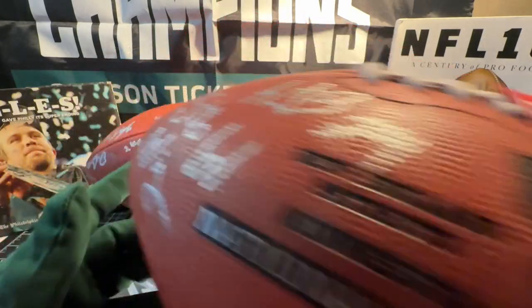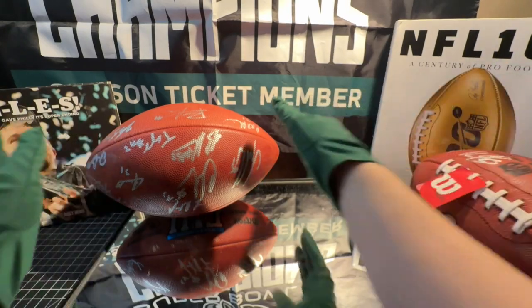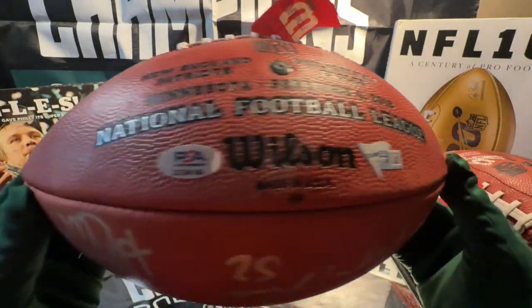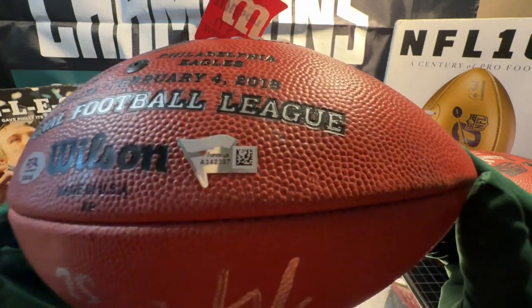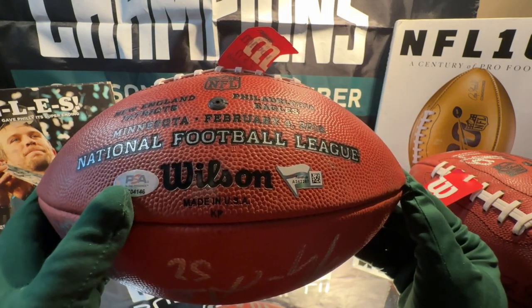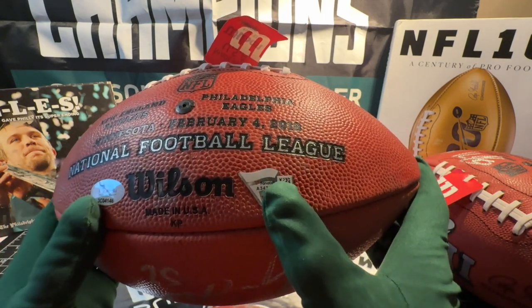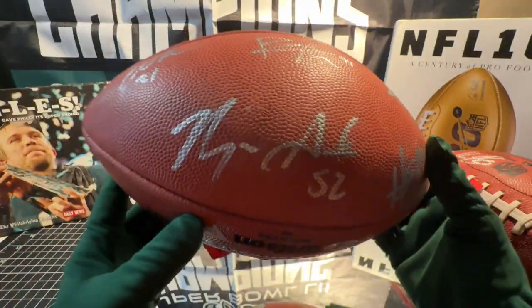So this is the offensive side of the ball. I'm going to put that here. Here's the defensive ball. Same thing, PSA authentication for some of the autographs. And this PSA authentication, I believe, is for Doug Pederson. And here's everyone else who was on the ball when I bought it. So let's take a look at here.